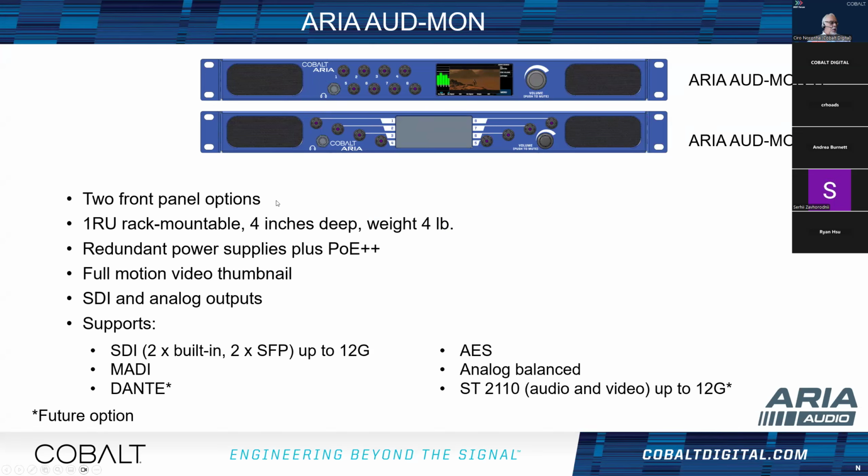So one ARIA rack mounted is 4 inches deep and it weighs 4 pounds. So it's small and light. We have redundant power supplies plus PoE++. So you can just connect an Ethernet cable to it and power it that way.